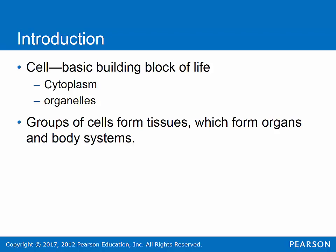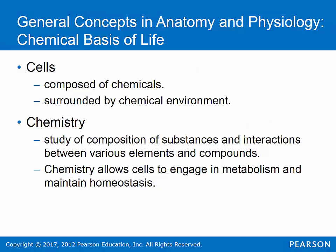Protects the cell. Kind of protects the cell. That's more the cell membrane. The cytoplasm kind of gives it the structure, right? That's the jelly-like stuff that's hanging out in there for all the other stuff to reside in. All right? Chemicals, we know that.